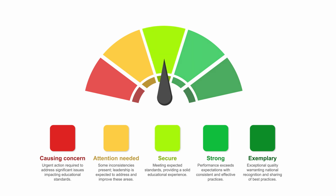You could also get a light green. This means secure and meeting the expected standards, providing a secure standard of education. Then you'll get green. This means strong, going beyond expectations by consistently secure learning across different year groups and subjects. And then you've got dark green. This is exemplary. All areas are graded at least secure, and in consistently strong areas there is practice that is considered exemplary. Now, if an exemplary rating is achieved, it will require approval from a national panel, ensuring there is consistency around the rating.